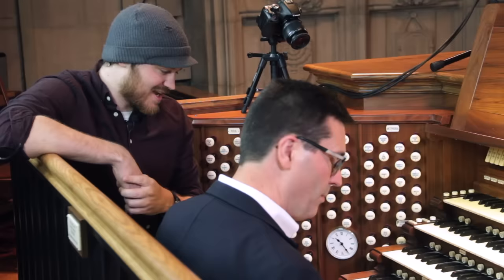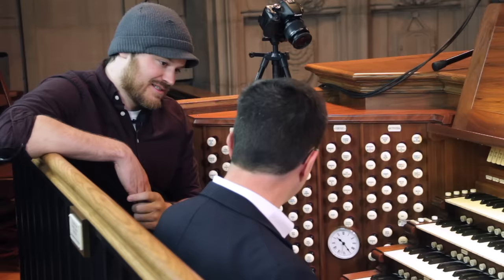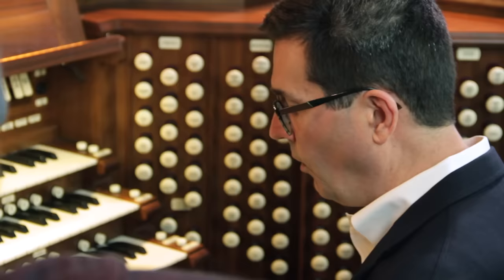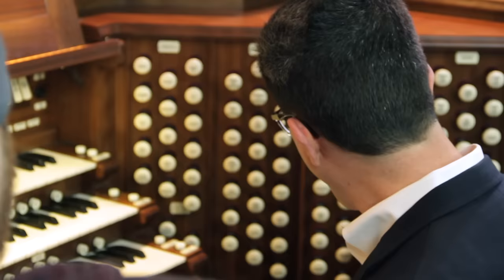Wow. So I pull out that stop. I add another stop, and I get an octave higher. I pull another stop, I get another octave. Another stop, another octave. So I'm only playing one note, but I'm actually hearing four notes, because I have four different stops activated.